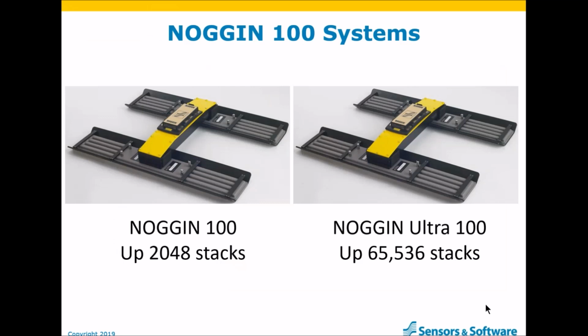The innovation in the NOGGIN Ultra 100 is now that we can stack up to 65,536 times and much faster than ever before. So high stacking to see deeper is much more practical than ever before. Let's look at some case study examples of data collected with the NOGGIN Ultra 100.